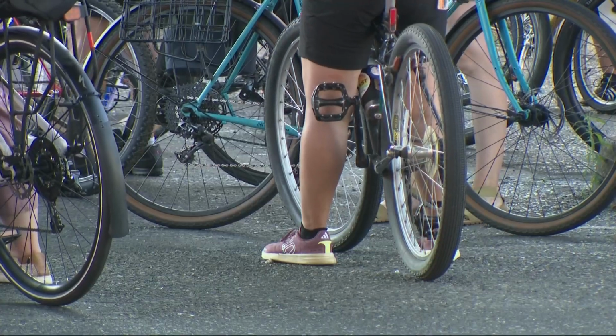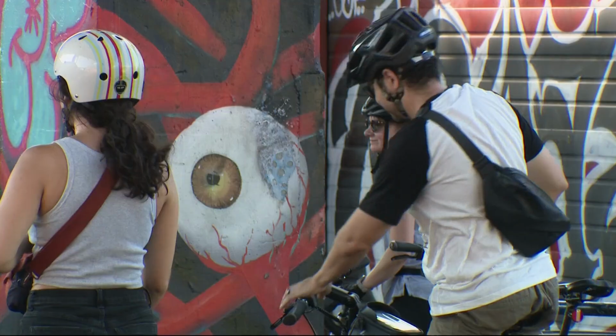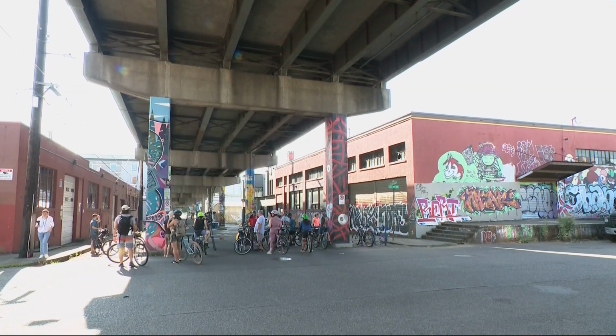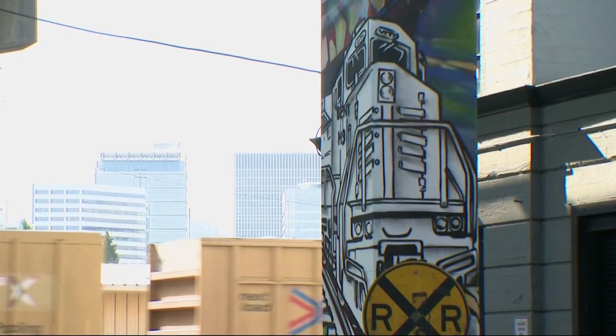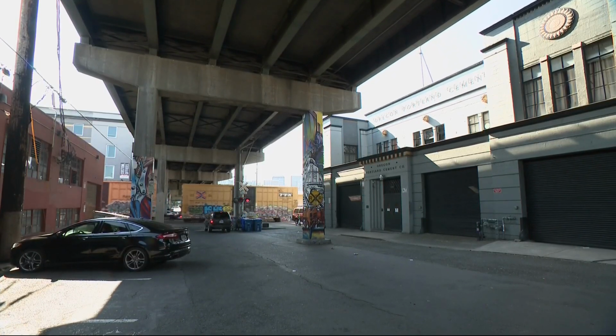In true Portland fashion, Friday night, cyclists gathered to celebrate the Avenue of Murals, commissioned by the Central East Side Industrial Council. My personal favorite is the train that's right here behind us. We've all been stopped by a train at some point in the Central East Side, so I kind of love that one. Caroline Holcomb is executive director.